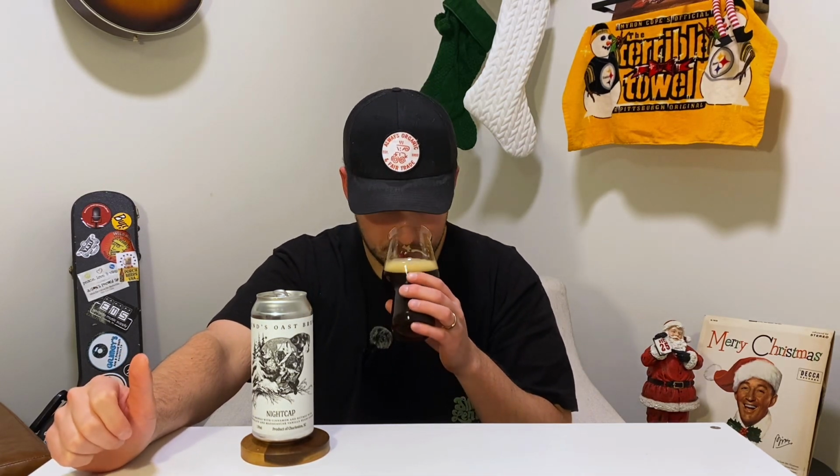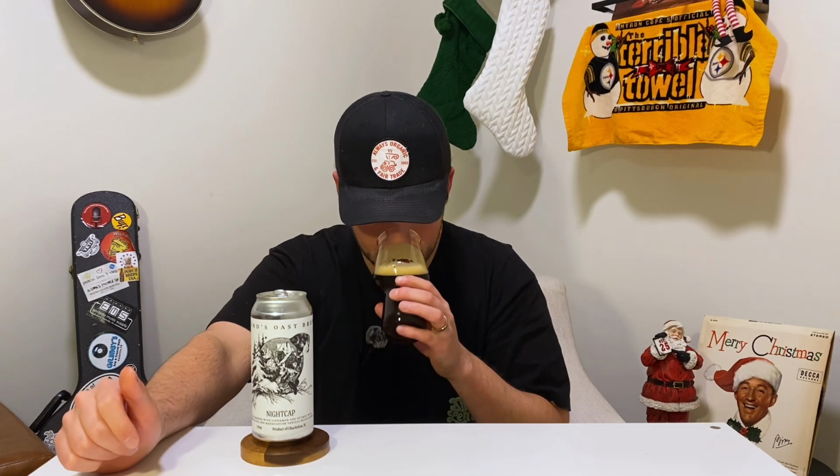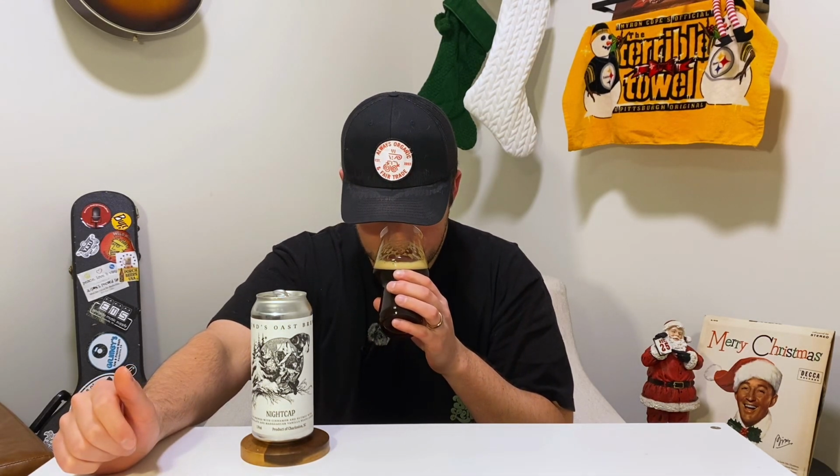Chocolate really comes through, but it's more like a cocoa powder. And I wish it was more like a straight dark chocolate. I feel like cocoa powder kind of adds to the sweetness, and I just don't think it pairs really well with beer. Yeah, it's a little bit watered down. Not a crazy complex beer at all.